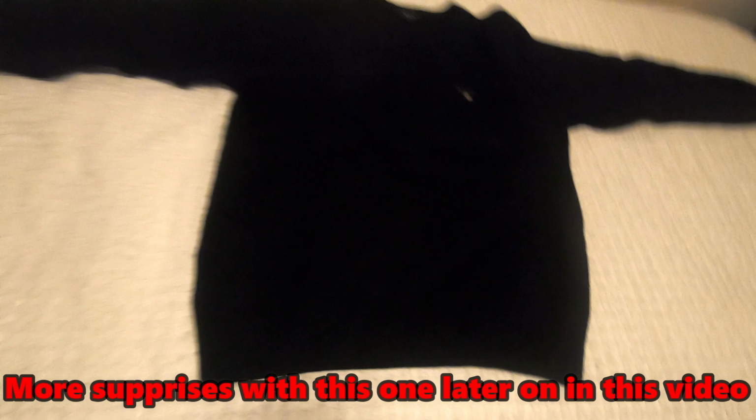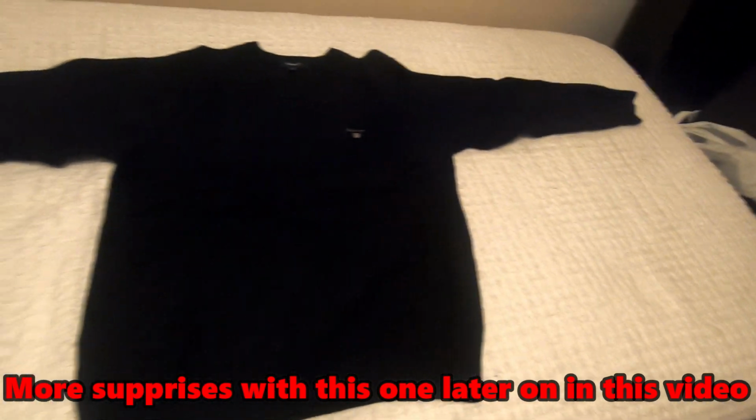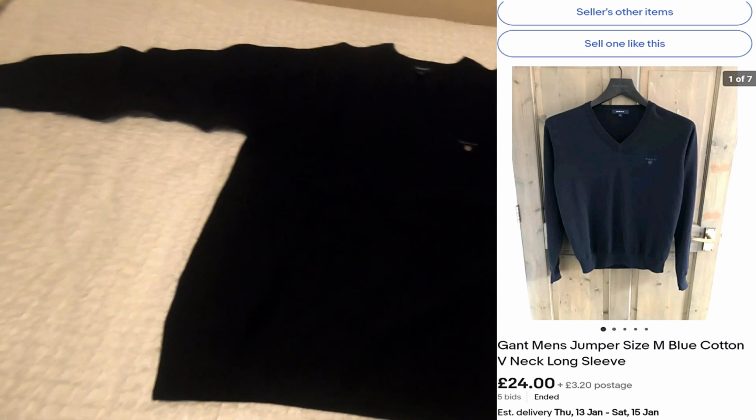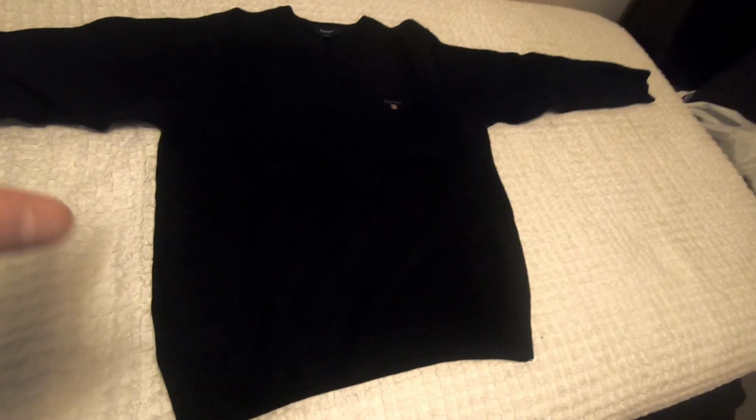Here is Gant V-neck jumper, medium. I got this when I got the Vault Vintage haul. It's long sleeves. One has sold on bids for £24.99, I believe. But I'll put this on for £25, Buy It Now, Best Offer. Boom. Let's get it sold.